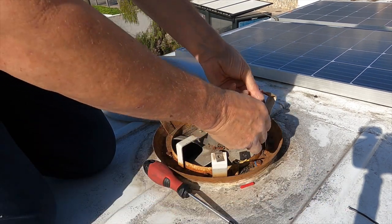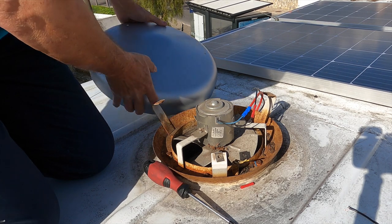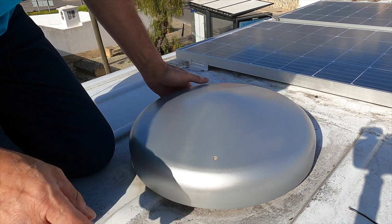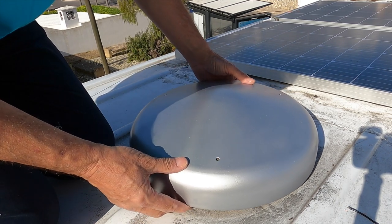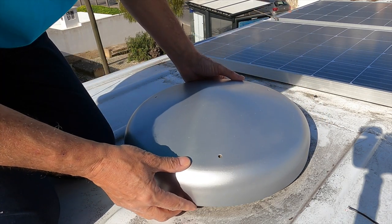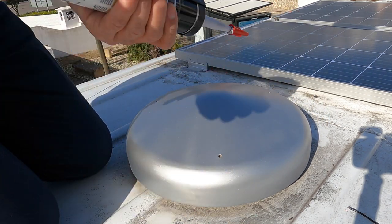Okay, here we go. So this is the old dome which we've sanded down and painted. So I'm just going to give it a little squirt.